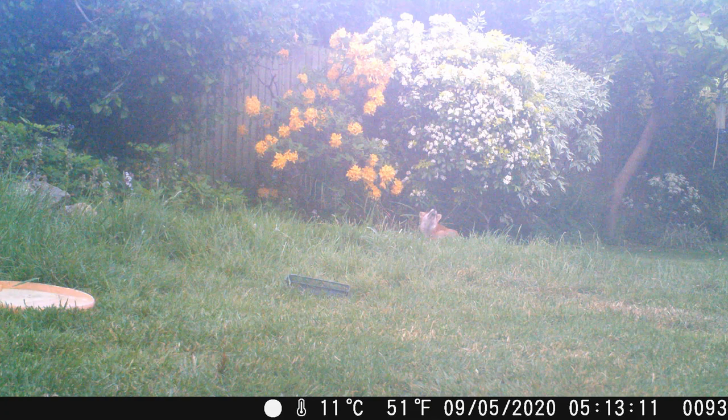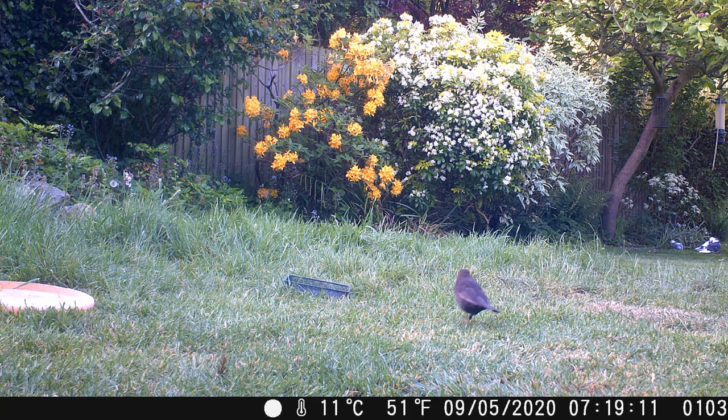Foxes aren't the only things that have been visiting early morning. This blackbird is the first that the camera trap has caught. And as you can see, the usual feral pigeons are in the background as well. But yes, it's been really quite interesting to see what's happened. There's also been some more interesting interactions.